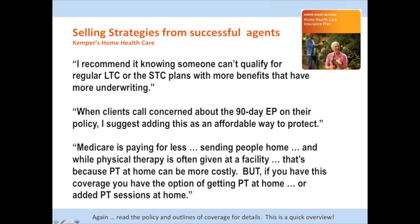"I recommend it knowing someone can't qualify for regular LTC or short-term care plans with more benefits that have more underwriting." There are lots of great short-term care plans, and some agents have even said that they couple the Kemper plan with another short-term care plan. I would say those folks are more specialists who really spend the consultative time with agents, and that's great. That's where this definitely fits in. But many of them are just doing this when they know the client can't health qualify.